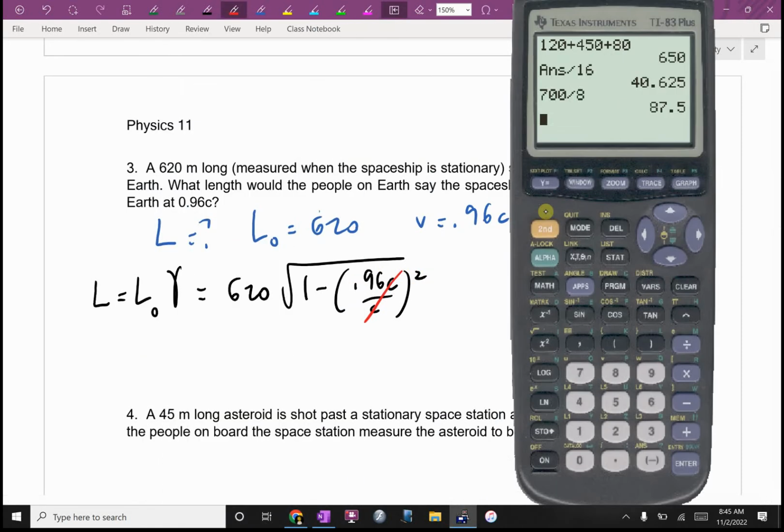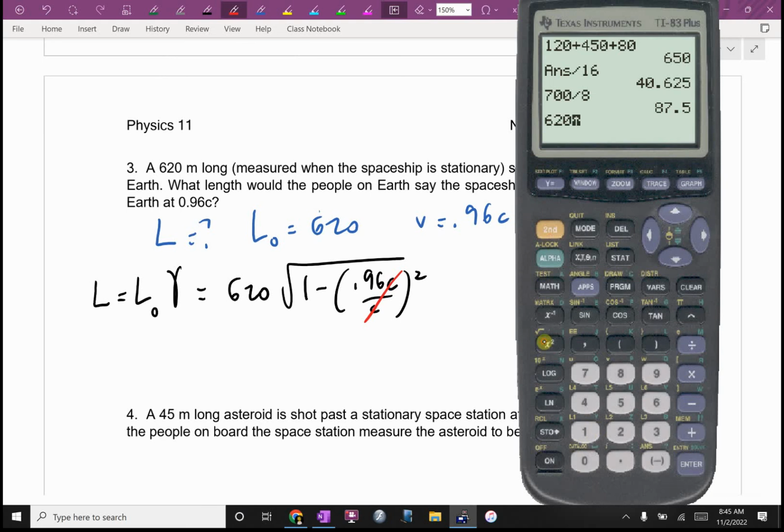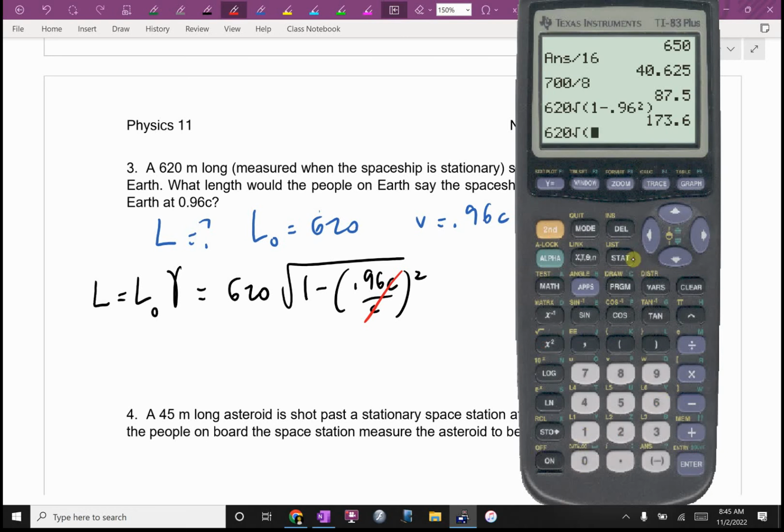So the C's cancel. 620 square root bracket 1 minus 0.96 squared, close bracket, and you get 173.6. Common mistake that I've seen kids go 620 times the square root, and they forget to put a bracket. My calculator won't let me not put a bracket there. It forces me to put the bracket. I can't even delete the bracket. But I've seen kids type the 1 minus 0.96 not in squared, not in brackets, and then all that happens is the calculator takes the square root of 1, not the square root of 1 minus 0.96 squared.